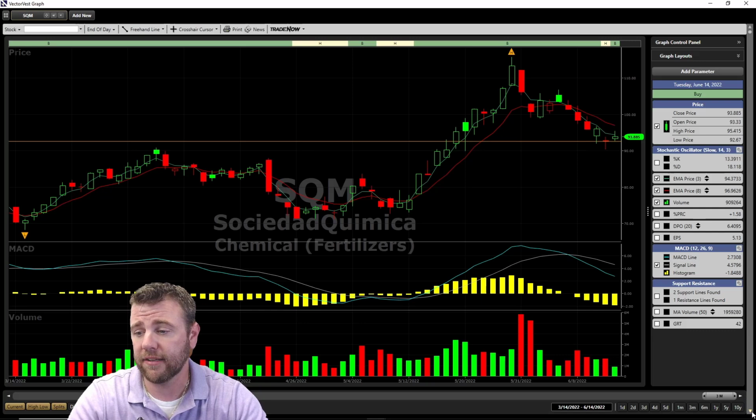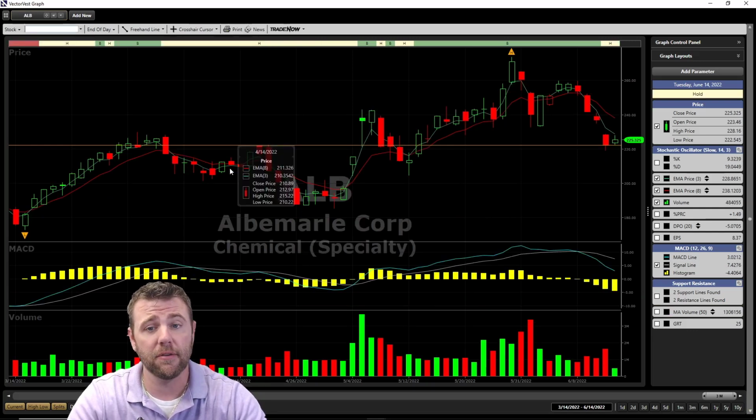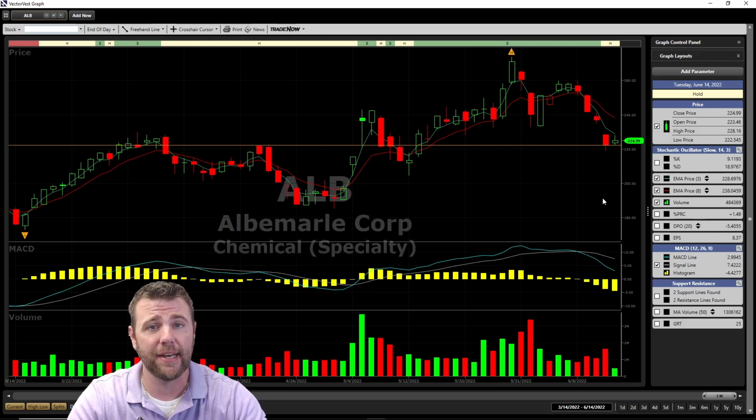If we move on to the next one, ALB, this one has great fundamentals as we've talked about a little bit ago. Price action, nice steady rise from bottom left to upper right. But just like we were seeing with SQM, it is on a short-term pullback, and MACD is negative, 3 and the 8 are negative. Volume had a pretty big down day yesterday on some stronger volume. So we may see some continued selling pressure as the market continues to sell off, but one to keep on your radar and look for that reversal sign to take advantage of.